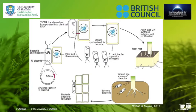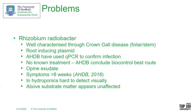So it's effectively a food for the bacteria to thrive on. Just focusing in on Radiobacter a bit more. Radiobacter is actually quite well characterized through the study of crown gall disease. Crown gall is where you get tumors forming on the foliar or stem parts of the plant, so above ground. And the difference between these is the plasmid that they have has a tumor-inducing component rather than a root-inducing component.